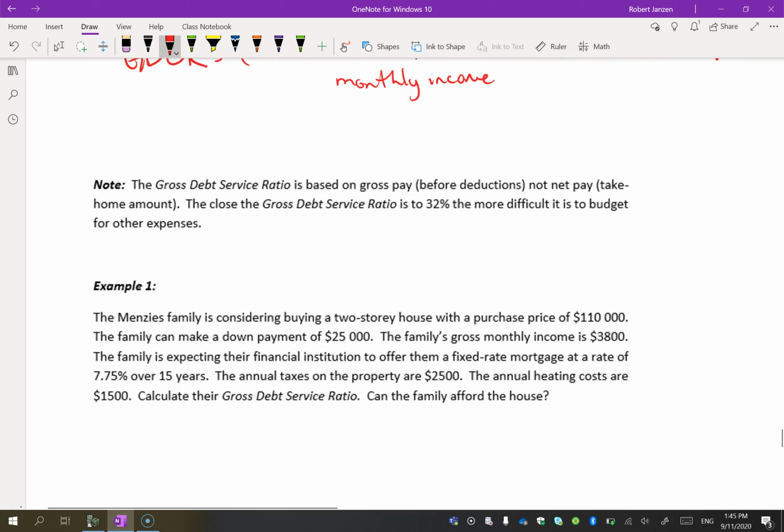Okay, so let's take a look at a question. Before we go, note the gross debt service ratio is based on gross pay before deductions, not net pay. So let's keep that in mind, it's gross pay. The closer the gross debt ratio is to 32%, the more difficult it is to budget for other expenses.